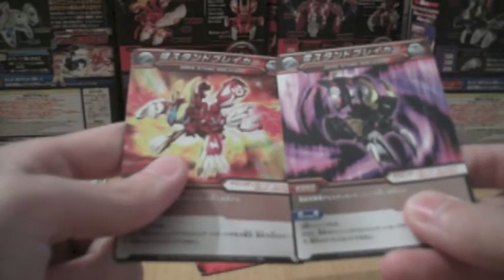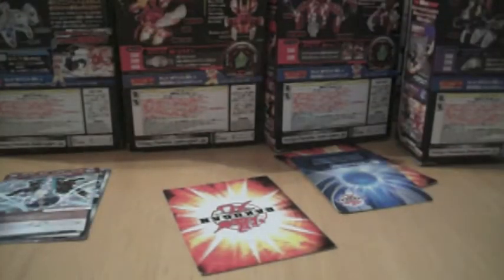120 on Darkus, and 140 on Ventus. So, for Grand Dragonoid and Zero Moonicus, the ability cards are kind of similar. Okay, let me show you. His is the Grand Stand Breaker, and Zero Moonicus is the Zero Stand Breaker. So if you guys can tell me what these say on there, then that would be greatly appreciated.